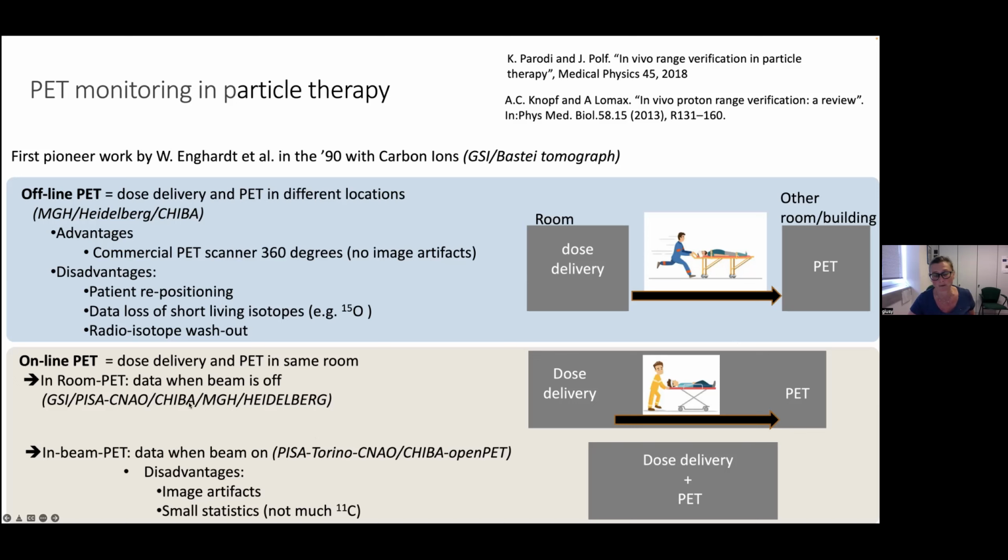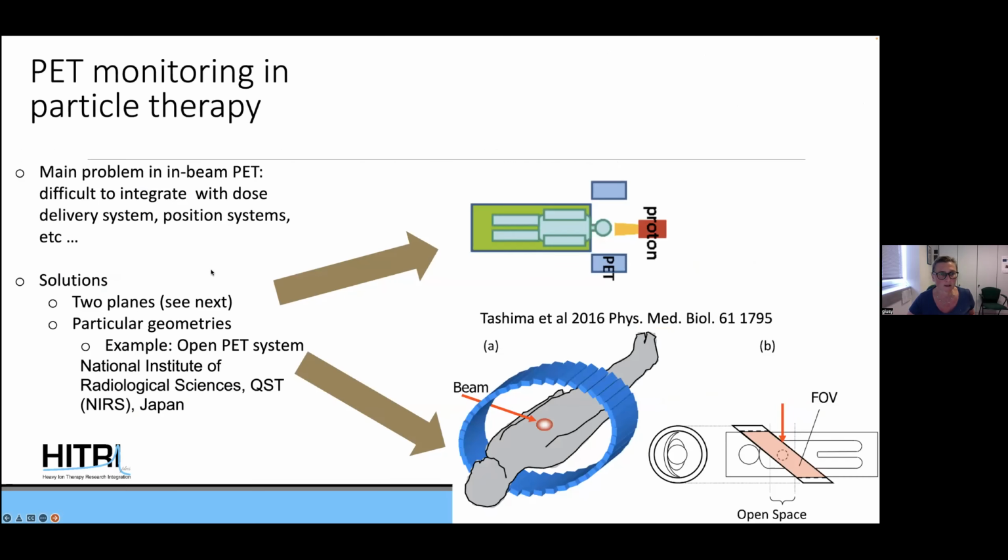This has been mostly performed at the Massachusetts General Hospital Proton Therapy Facility, but also in in-beam PET installations where data were acquired in-beam, meaning during the delivery of the treatment. So the patient is treated and concurrently the PET signal is acquired. We can see that we have a lot of advantages in terms of positioning and statistics on the short-living isotopes. But as we will see in a moment, we pay for image artifacts due to the incomplete coverage of the geometry of the field of view, and also issues of statistics, especially for carbon ion projectiles.